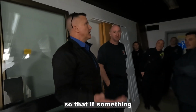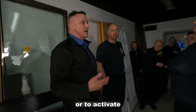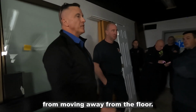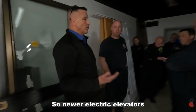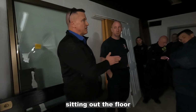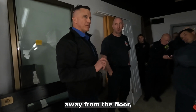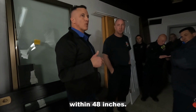So that if a safety device on the elevator were to activate, it would apply the emergency brake and stop the elevator. It prevents the elevator from moving away from the floor. We call it unintended motion. Newer electric elevators have unintended motion detection. So if it's sitting at the floor with the doors open and starts to move away from the floor, if it moves more than so many inches away with the doors open, the emergency brake applies. And it's required to stop it within 48 inches.